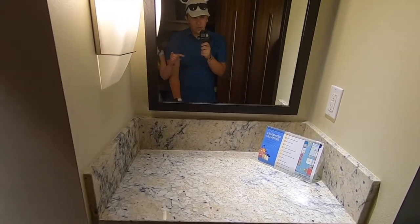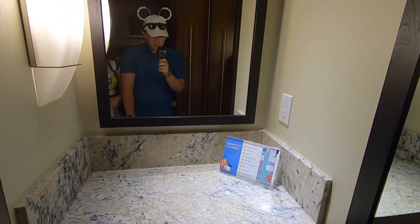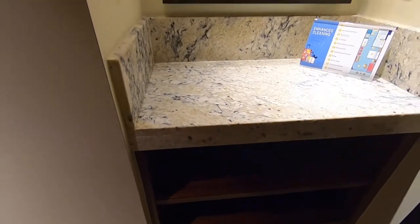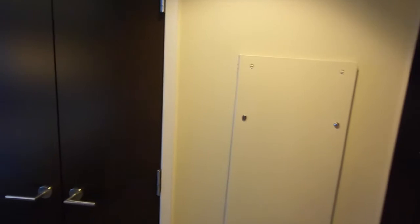There's also an outlet there, so if you had like a curling iron, straightener, you could like style your hair in this corner. Right, and there is some storage underneath as well. So far this room is pretty cramped, but a lot of storage, which is bizarre.